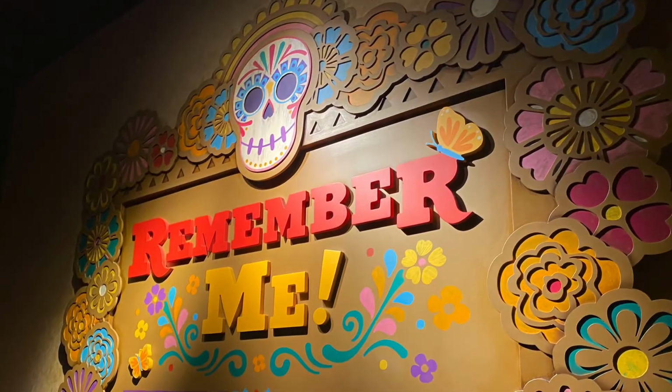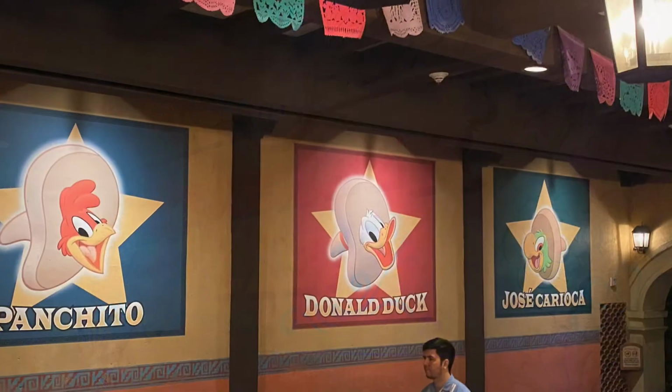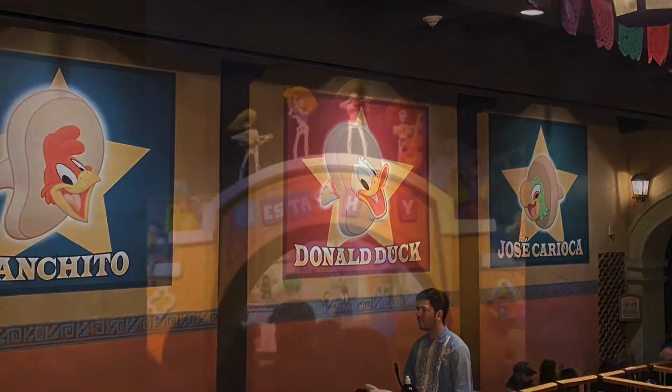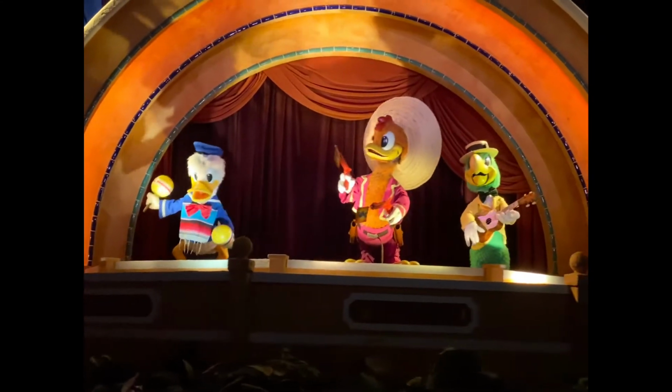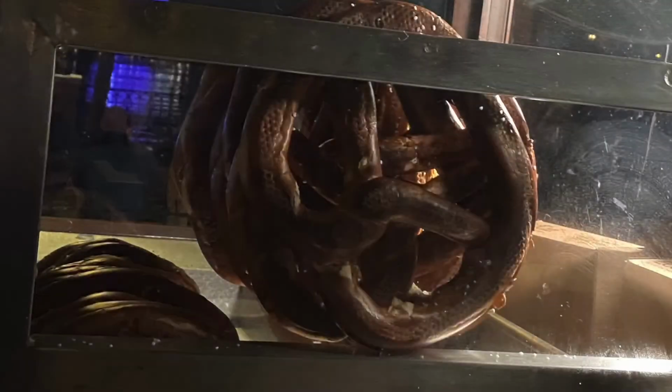Then I went to the Mexican Pavilion. They had some Coco stuff. Rode our Three Caballeros ride, which was another fun little relaxing ride. Cruise around. They say we are birds of a feather. Walked around the rest of the showcase, took this picture of a pretzel for my mom.